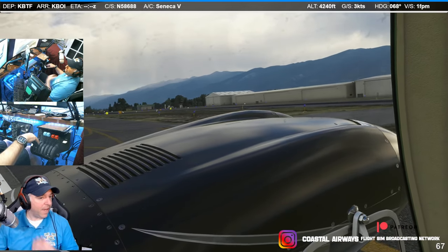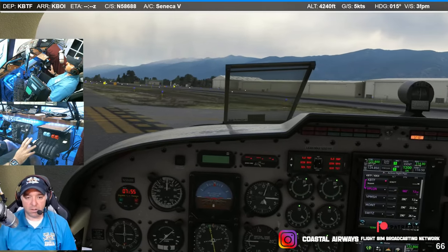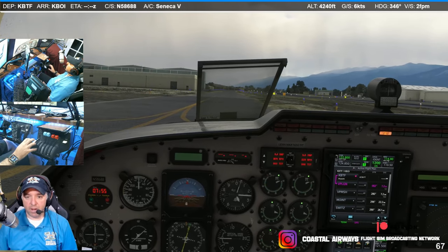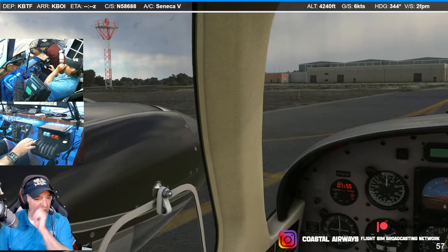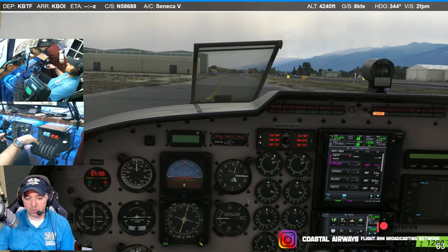All right, we're going to have to taxi. I think we could taxi down here, we'll taxi straight, and then we'll go ahead and turn and take a look at the winds. 130, so pretty much straight behind.